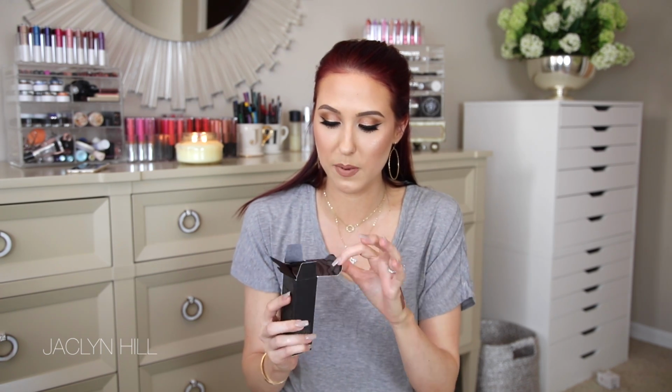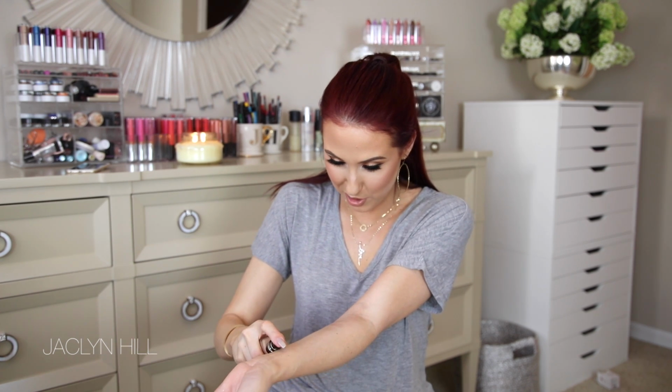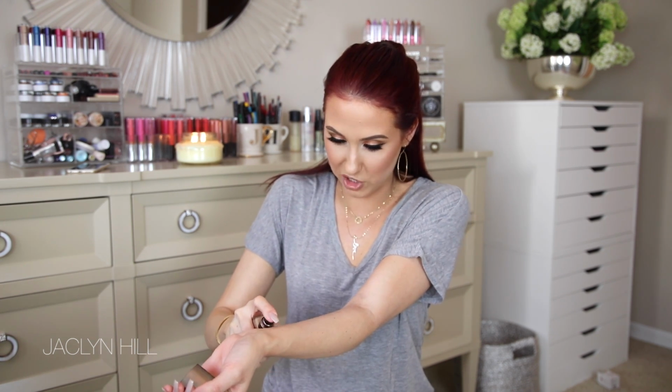Let's see. Oh, the packaging has a tiger print on the inside. That's cool. Ooh, nice. I like the bottle. This is really nice. I'm really into packaging right now, so don't mind me. I'm constantly commenting on the packaging. Okay, so let's see how this comes out because this is supposed to be a soft, luminous foundation.